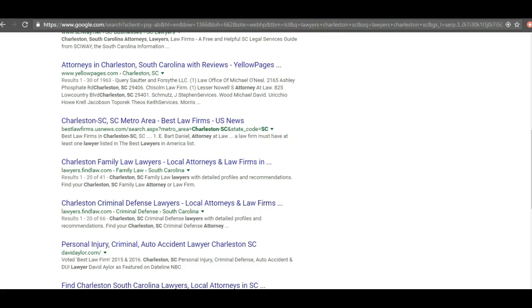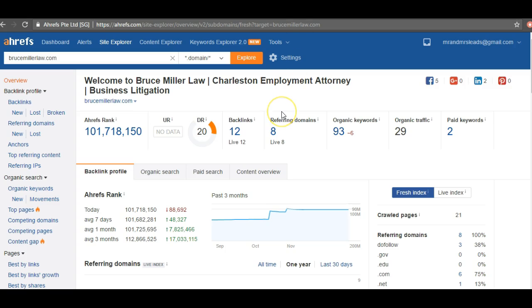This tool I like to use called ahrefs.com allows me to see the value of backlinks and see exactly what they're valued at, see a website backend. So this is linked up with Google Analytics, and I could see exactly real time what everything looks like. So you have 12 backlinks right now, meaning you have 8 sites linking back to you 12 times. Okay, so you have 12 backlinks total coming from 8 different sites, with 93 keywords that you currently are being found for, and 29 people on average every month coming to your site.